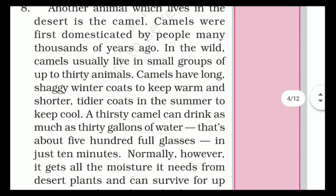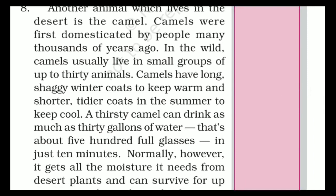What information is given here about camels? They usually live in small groups of 30 animals. They have long, shaggy winter coats. During winter, the camel gets long hair which protects it from the cold winds. But when summer arrives, this long hair falls down, and short hair comes out to keep them cool during the summer season.